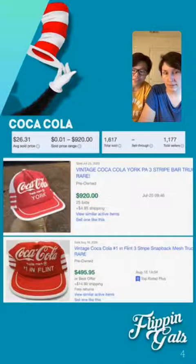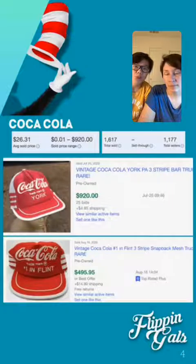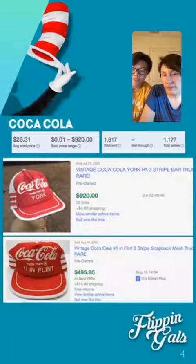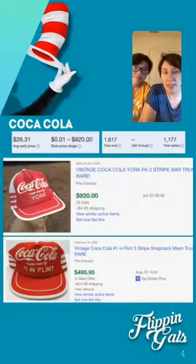And those have really high resale value. This one we're looking at is a 3-stripe hat. If you look at the hat, there are 3 stripes on both sides, and this was sold for $920. There's another one that also has 3 stripes that sold for $495. And the first one that sold for $920 was on a bid system on eBay, right?